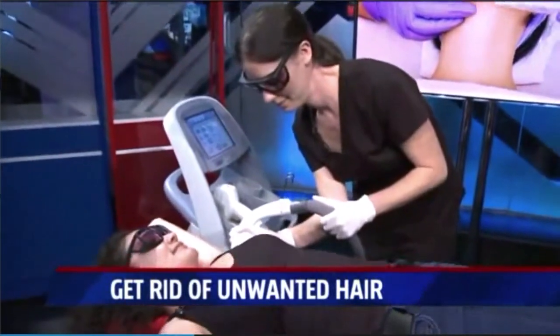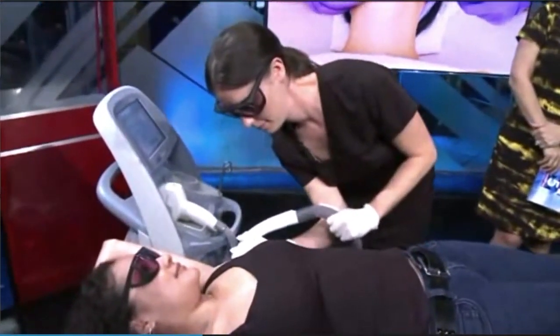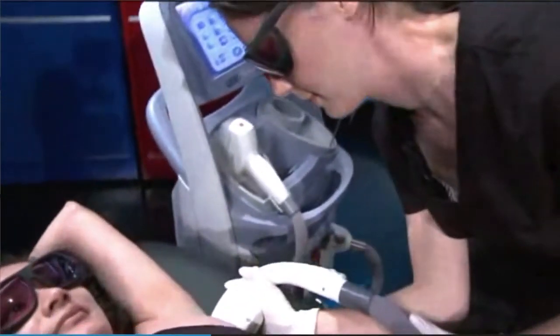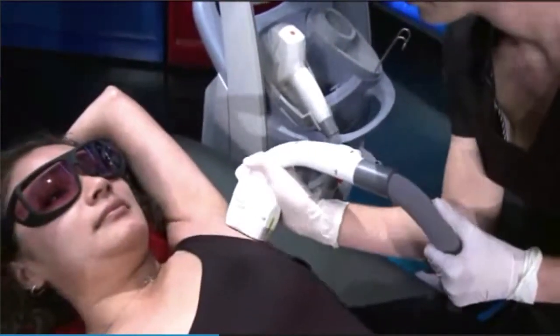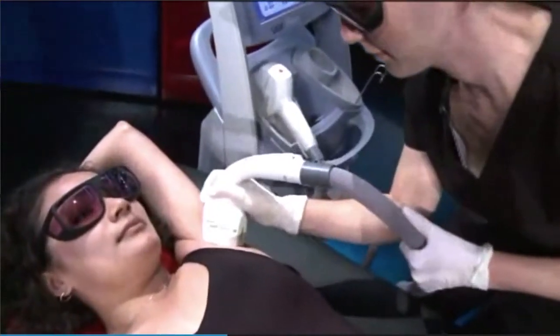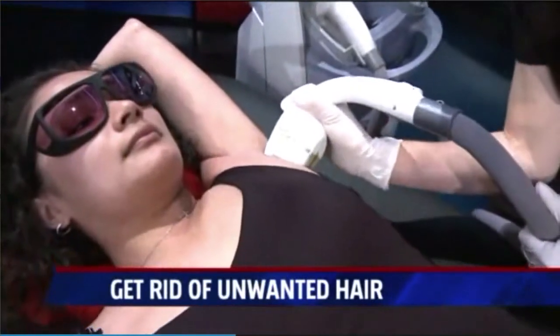And then how long does this take, Dr. Ataii, to do something like the underarms? The benefit of this type of laser, we can probably do an underarm in less than 4 minutes. And then how often do you have to do it? With the Lightsheer DUET, the idea is you treat every 6 to 8 weeks, and unlike the previous predecessors, we can probably do it in fewer treatments.